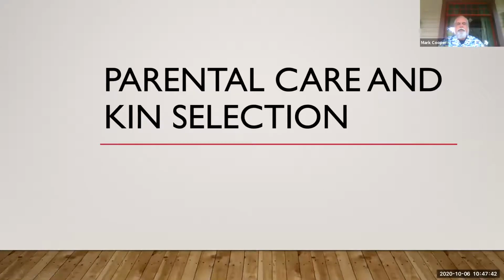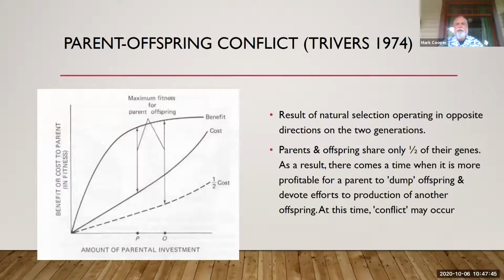All right, so this time we're going to talk about the parent-offspring conflict. What we're seeing here is that when you have children, you typically only have 50% of the relatedness. By only having 50%, there's going to come a time when, when you do your cost-benefit equations, it might be time to dump the kid and have more offspring. So that is really the question: when does it make more sense to continue to care for the children you have, or to dump and run?